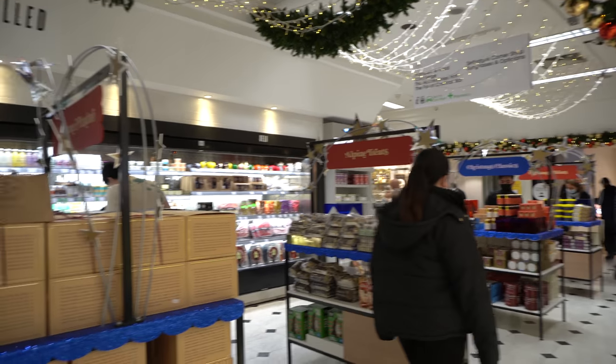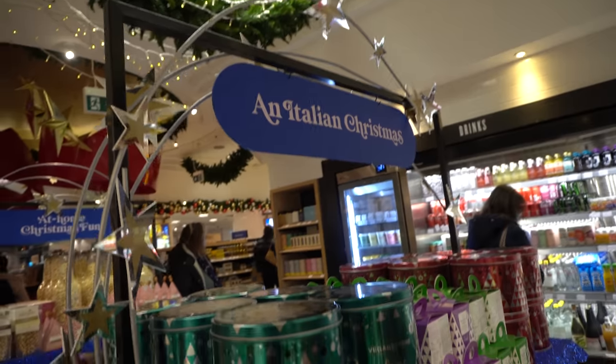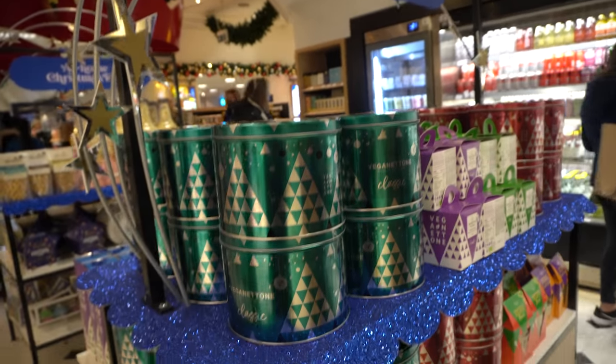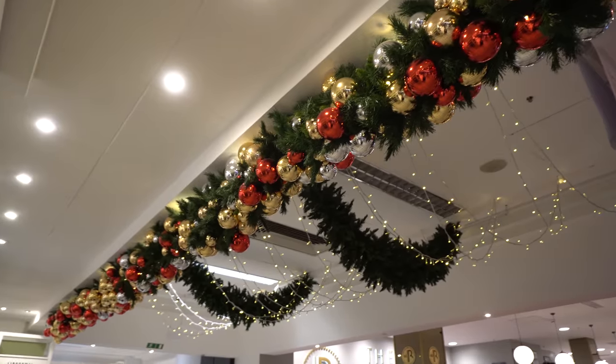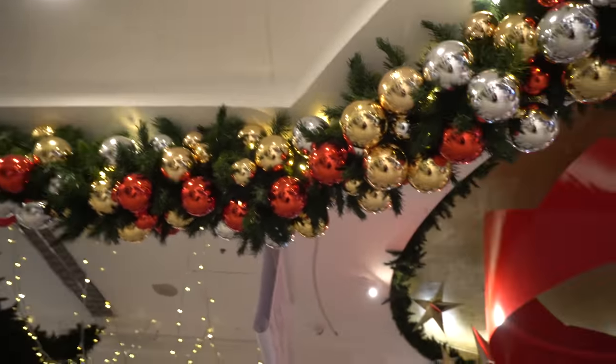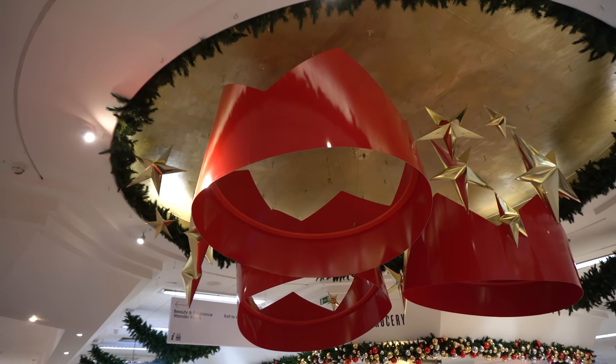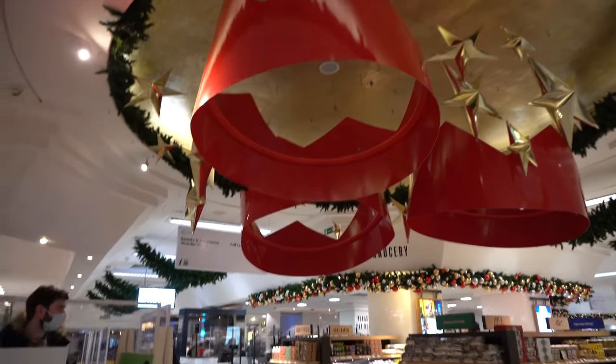I do like that they pull out all of the Christmas stuff here. So you've got panettone and pandoro. I don't really know what that is. And some more Italian Christmas things. I do like a nice tin all over the store. You've got so many garlands. And honestly, I dread to think how many baubles are in the store. I haven't really shown it too well, but they are everywhere. And then you've got kind of three kings, so three crowns on the ceiling there.